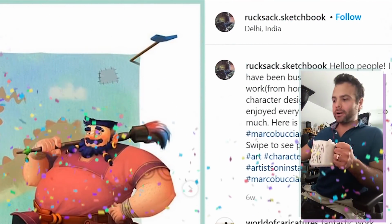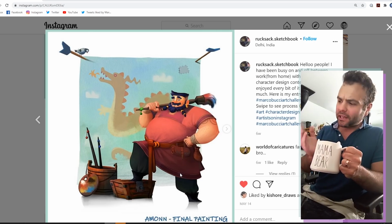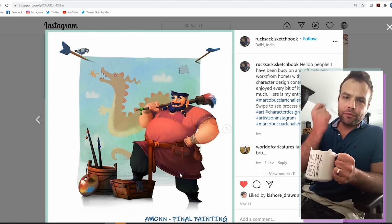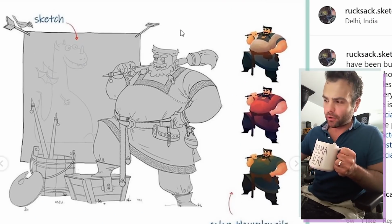All right, everybody. The 2nd place winner of the Marco Bucci Art Challenge is awarded to Rucksack Sketchbook for this paintbrush wielding burly dude. It feels both totally dimensional, the sense of weight is distributed correctly, so it's got both feel and form. And if I take you through the process, you can see an exquisite line drawing done here.